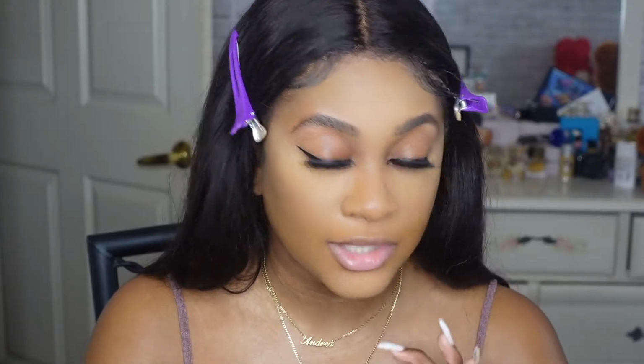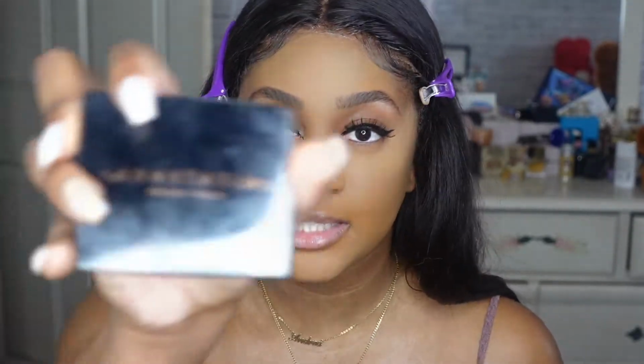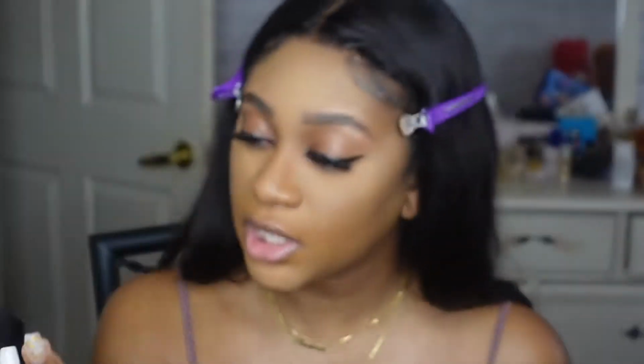Okay, so I just put my lashes on off camera because my camera had overheated, and I also need to focus on the lashes. So now that that is done, what I do next is I go in and I bronze, and I'm going to use the Anastasia Beverly Hills bronzer in the color Cappuccino.